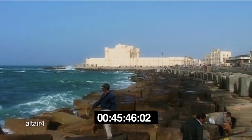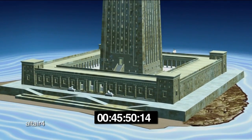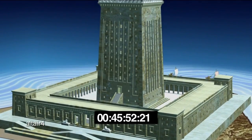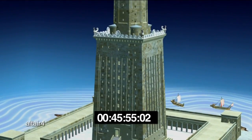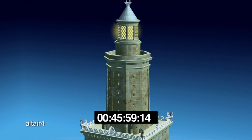Since there was no shelter along the coast, which is shallow on every side and surrounded by rocks and shoals, it was necessary for all those who came from the open sea to have a tall and bright signal to facilitate their navigation towards the entrance of the port.